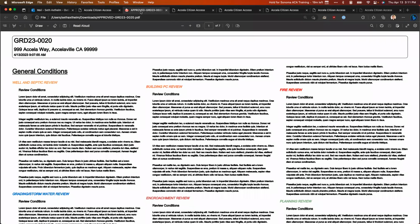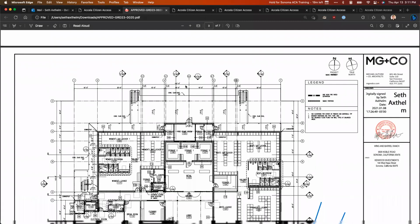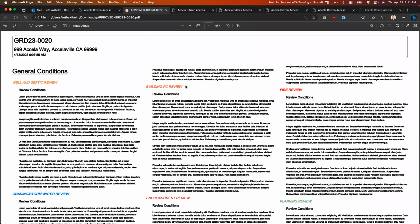Now, when I look at my approved documentation, it's going to look like this. So up here, what we have is our approved plans. So if I scroll down a little bit, we'll have the plans that I uploaded and things like that. But what we're going to see at the very beginning of that document is if we have any conditions or notes that were not associated to a particular page in a supporting document or associated to a particular sheet on the plans, we'll call them project level conditions.